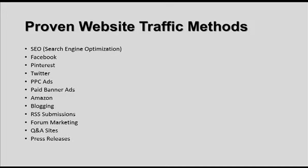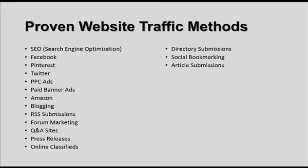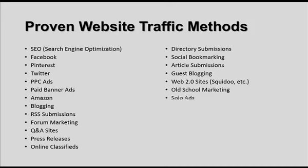Press release websites, online classified sites, directory submissions, social bookmarking, article submissions, guest blogging, Web 2.0 sites like Squidoo, HubPages, you've probably heard of those sites. Old school marketing strategies. These are old school marketing strategies that work in your local community for getting website traffic. These are methods that have been around for ages, even before the internet, and I'll talk about how to utilize these to get people onto your website.